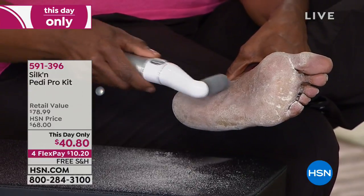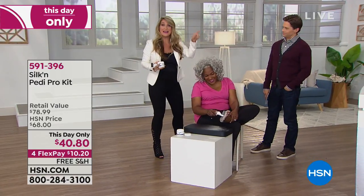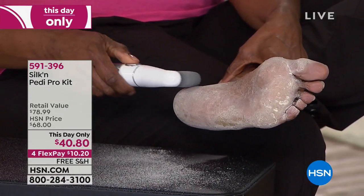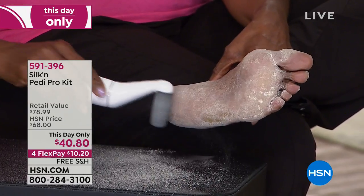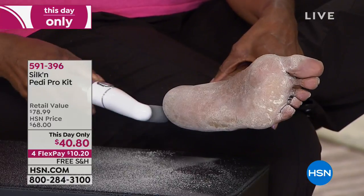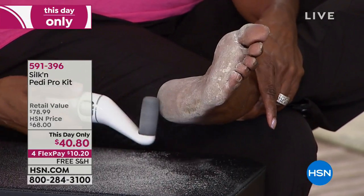Look at what Cher is taking off her feet with this amazing product. This is no joke. It is literally like it's snowing here in Florida, and this is why. Look at all of this buildup. I know what that winter does to the feet, right? You put them in the boots, you think you're gonna hide them, and then you go to get into bed at night and you can barely make your way into those sheets.